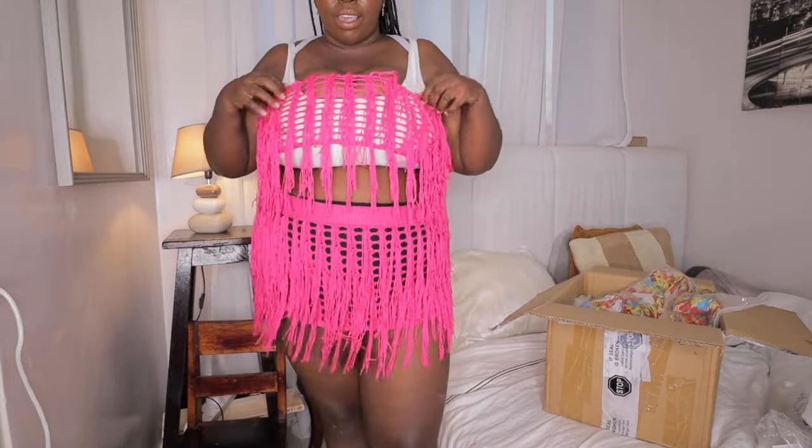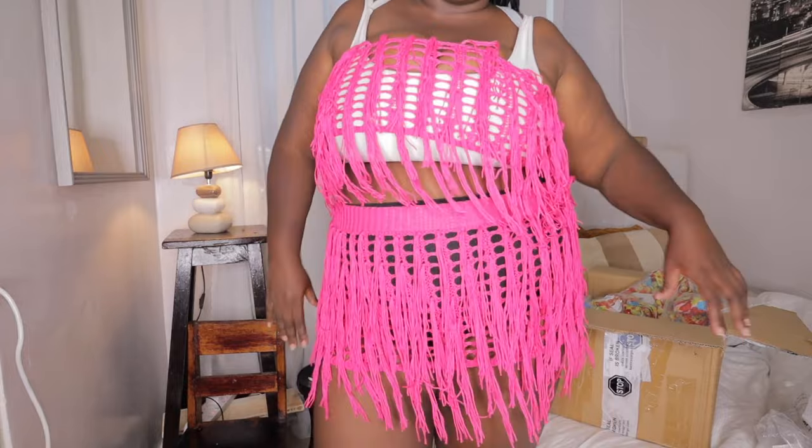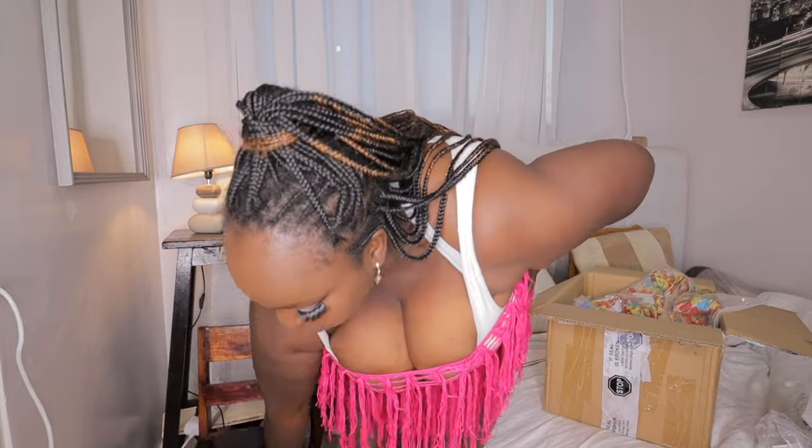Wow, this had potential, but I guess I love the skirt. I love it. What do you guys think? Write in the comment section down below. Please, guys, do rate it. Let me know what you guys think.